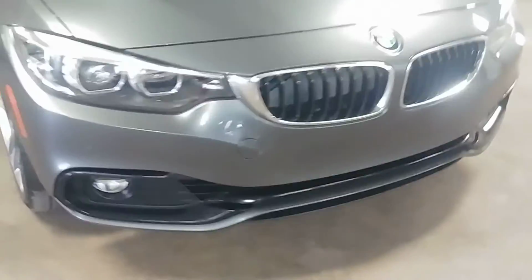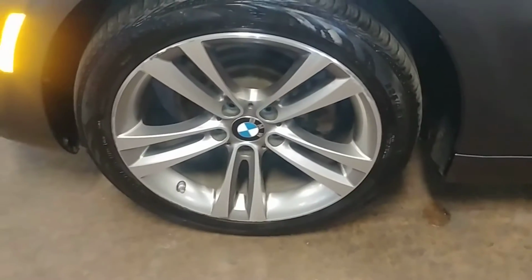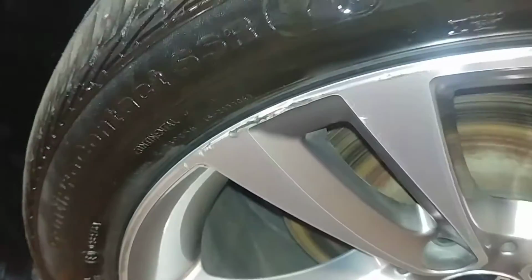Let's go real quick. Your front bumper looks good. Your front hood looks good. Your front fender looks pretty nice. Here's your front driver's rim. Very nice. Does have some curbing. It's got some here around 3 to 4 inches, and some more here about 3 to 4 inches as well. Check out your tire tread, which is just under 7/32.